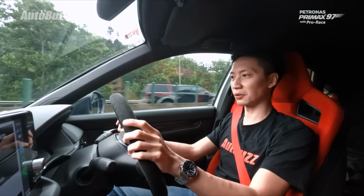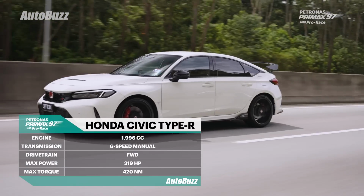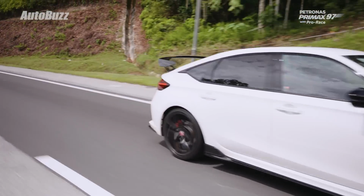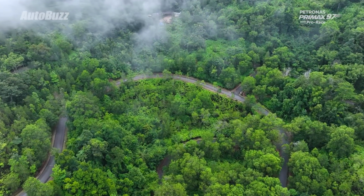From what I've experienced over the last 50 kilometers, it may be the world's fastest front-wheel drive car, but it's as practical as a modern Honda Civic. It may be a good Civic, but now that we're in somebody's private playground, what's it like as a Type R?